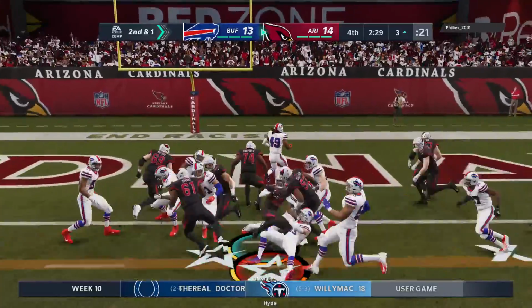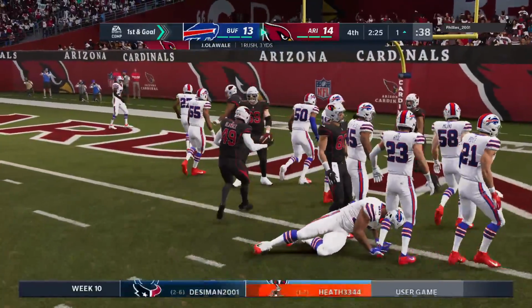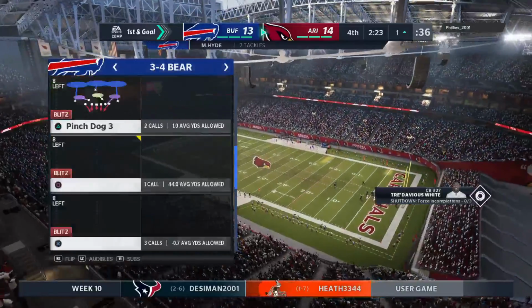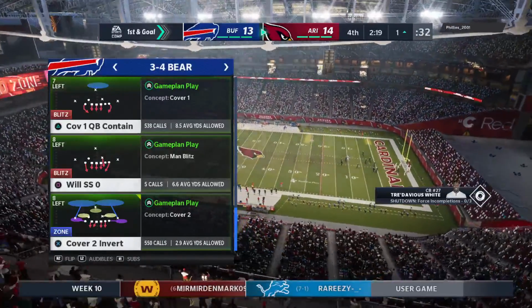That one carry for the big fella. This is Jameis Olawale. It's a 3-yard pickup, and that sets up a 1st and goal. 4th quarter, holding on to a lead. Fullback carry, 3 or 4 yards. I guess that's what you're looking for.